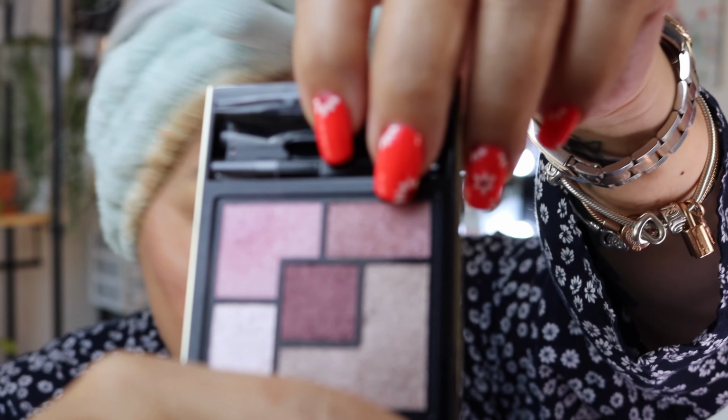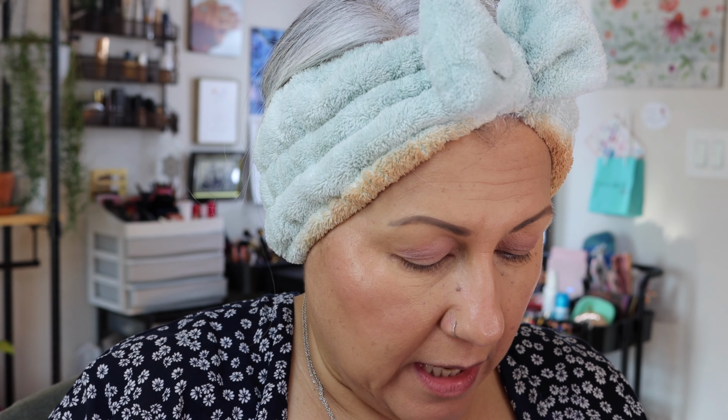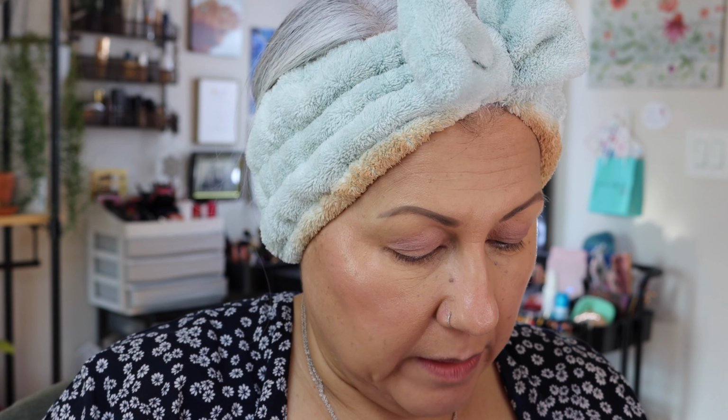So anyway, now I am going to go in with this shade, which, God, I don't know why they make my most favorite shades, the most beautiful shades, in the smallest palette. It's right there. And I wonder why, because they're so pretty, and it's not like you can get singles of them. Just like my Chanel pink, it's almost gone. So sad. But it's okay.